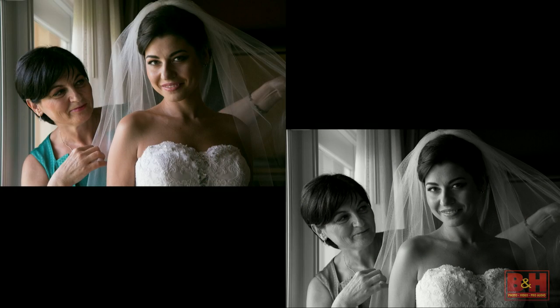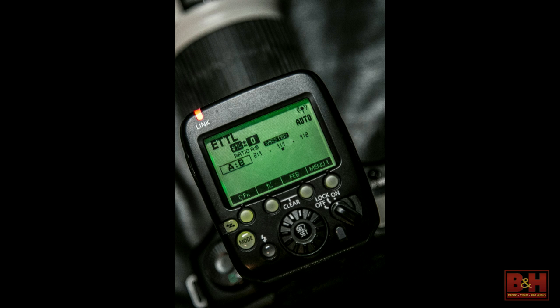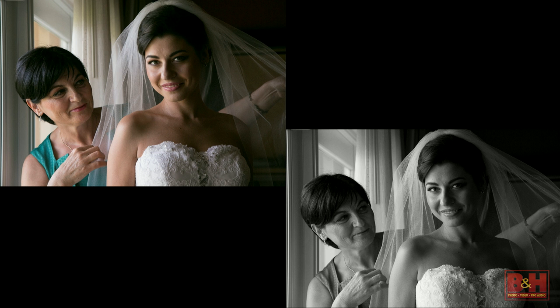So what you do is you power up your remote. It's wireless with the flash. You have your assistant stand directly in back of you, and you just take your picture. So what I did was, I didn't change exposure or anything, okay? The exposure remained, my camera's on manual.